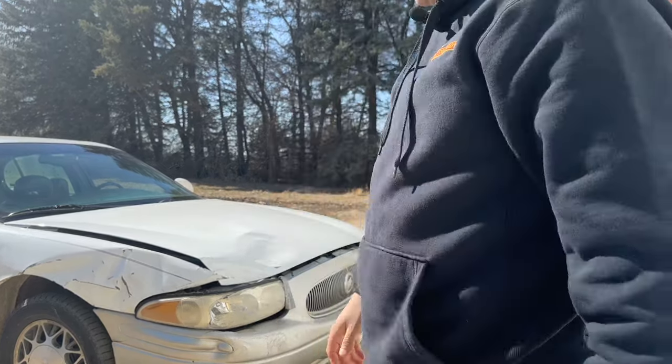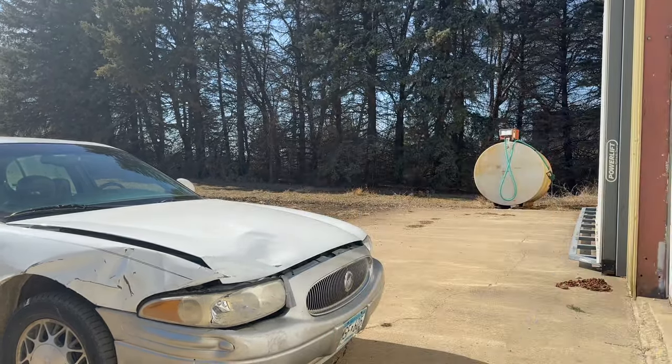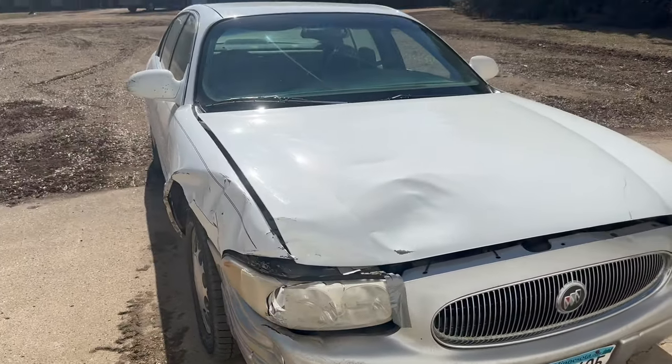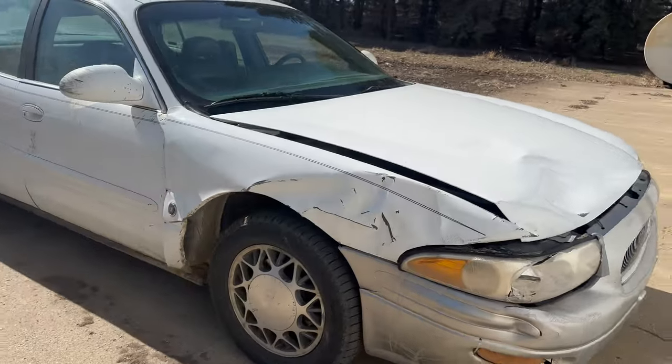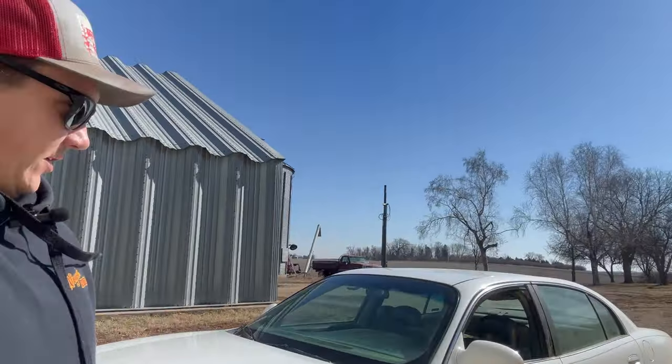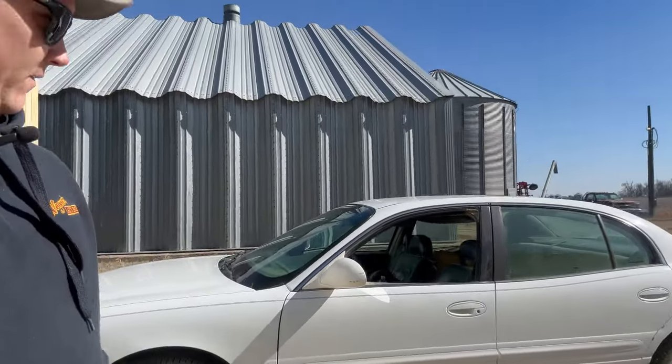What do you think? It's not the prettiest thing on the outside, but it's what's on the inside that counts. Well, here's the big reveal. You're looking at a 2000 Buick LeSabre.